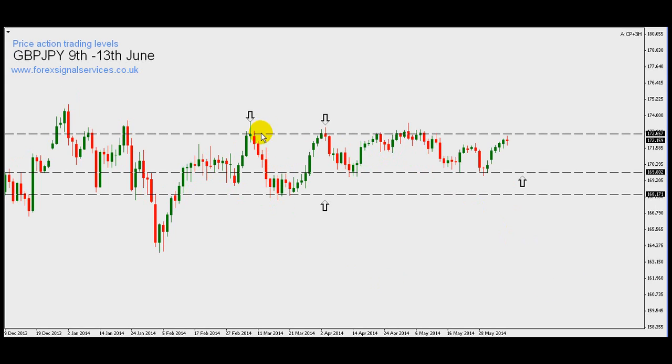GBPJPY, again, it's got a nice range going on here, which can offer some opportunities. Right now we're up here at this resistance area, 172.65, which you can see the price has had some goes at to get through and failed. Had a good go here, totally failed just here, failed here, just here. Look, it tried a little bit harder. You can see how much the price actually stayed up at the level before dropping in comparison to these two.